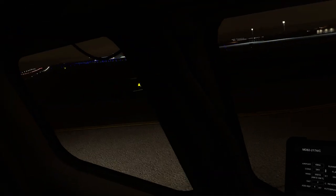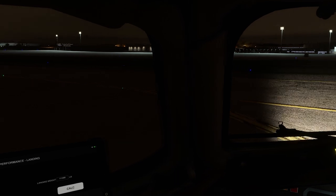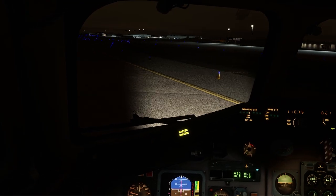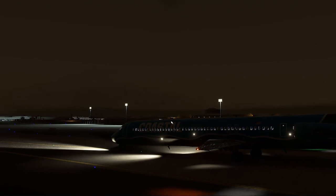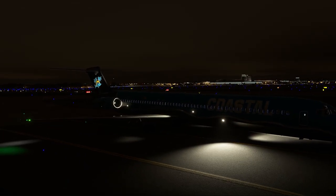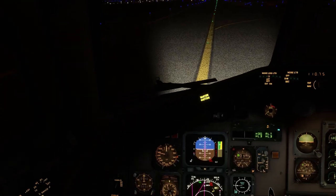Okay, we're going to go ahead and taxi past this. We're going to go down to Alpha and we'll turn down Alpha. There's Alpha right here. We'll make our turn down to Alpha now. We'll go ahead and extend this. Okay, we're going to taxi all the way down this taxiway down to the cargo apron area. I don't know which one that is. I'll have to figure it out.